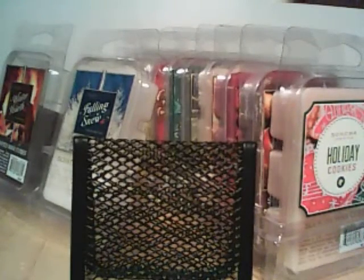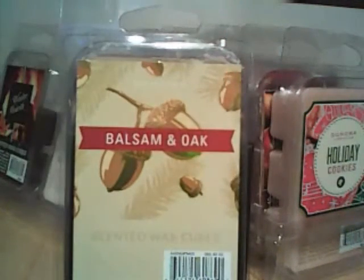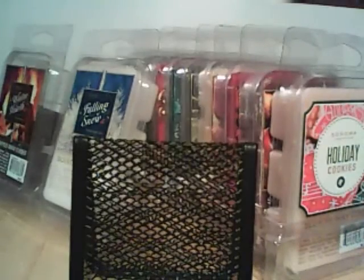Love that one. The next one is also another good one. I've actually melted this one too already. I love it so much. It's called Balsam and Oak. As you can see, this collection has a lot of balsams and pines and stuff like that, which is great. And this one is kind of like a creamy oak color. Now, this one's very good.